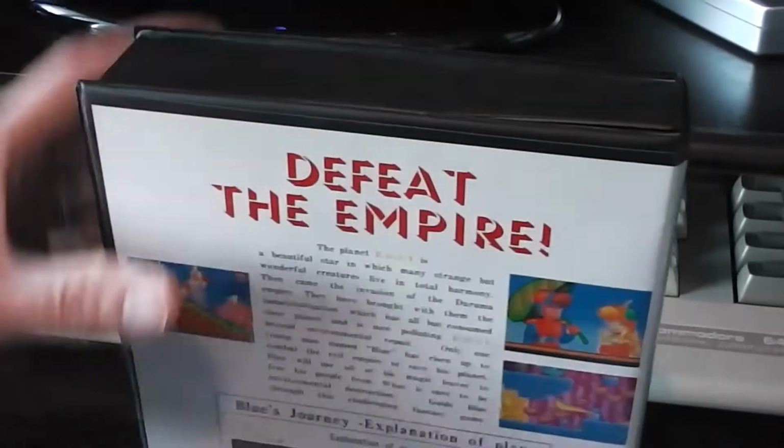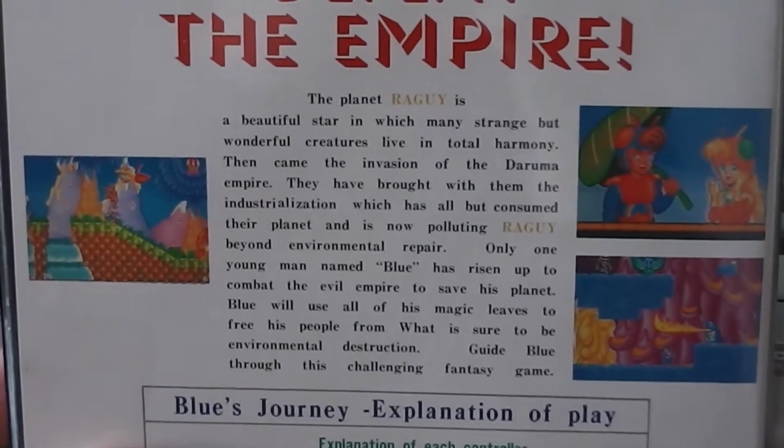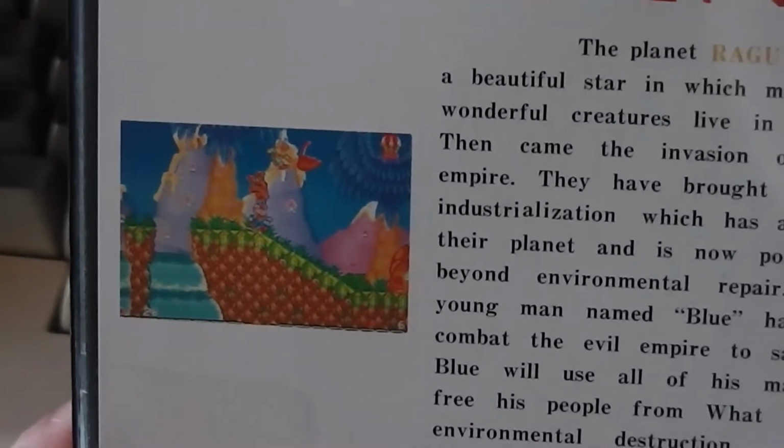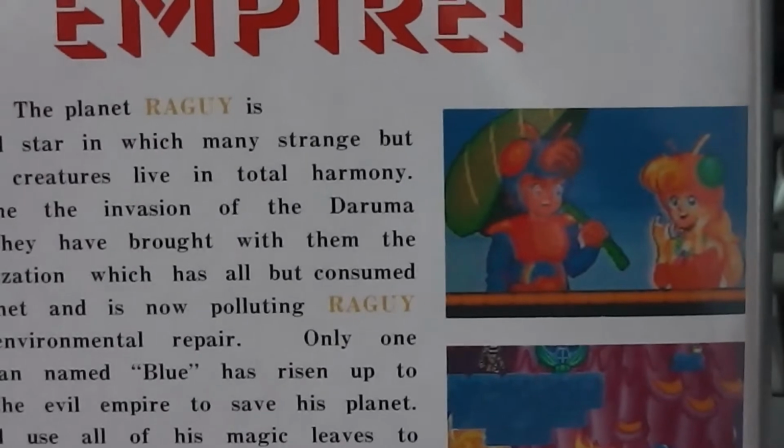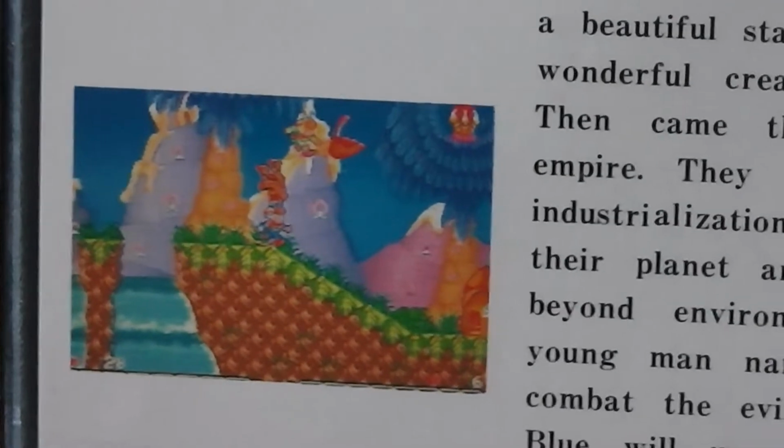And then on the back it says Defeat the Empire. It's got a few screenshots, although it has to be said that a couple of the screenshots are more like cutscene screenshots than actual in-game ones, I think. Certainly that one there. That one's an in-game one, I think, and that one, yeah, probably is as well.